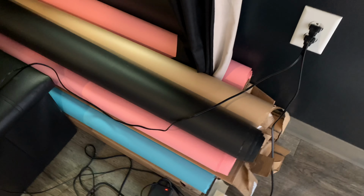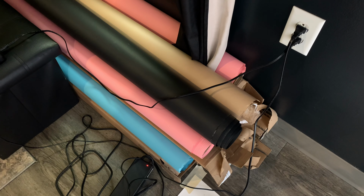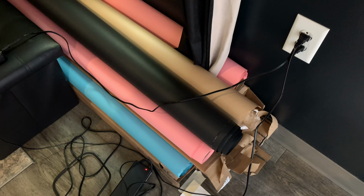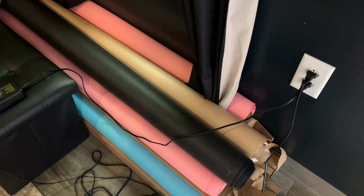Last but not least, Savage backdrops. Obviously, I have white, but I have black. I have two soft pinks for some reason. Tiffany blue, gray in there somewhere, mocha. I think there's a yellow orange under that pile as well. But yeah, I got a few options.